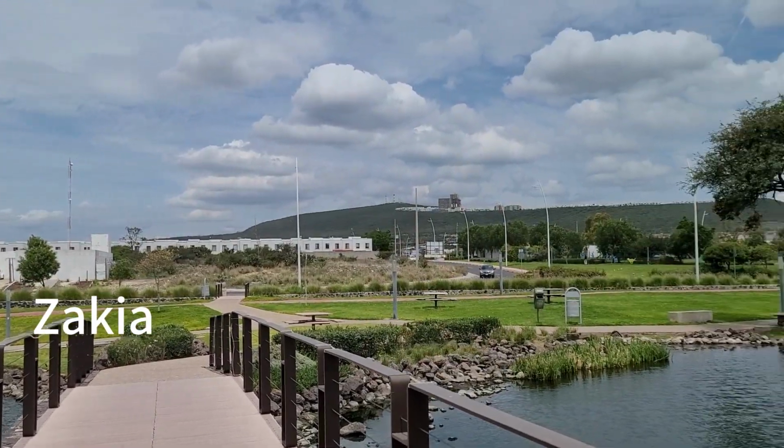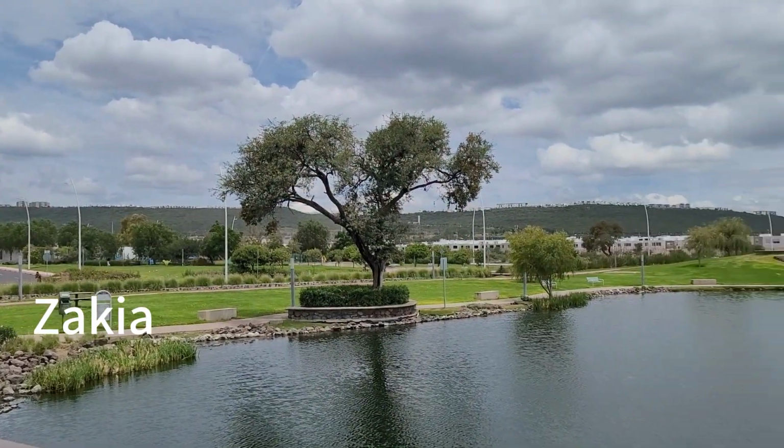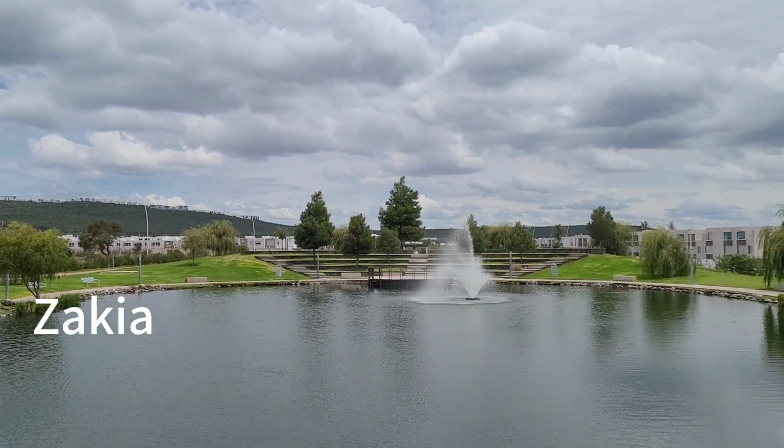Right. Yeah. So if you like to be outside, you have kids or dogs, or you just like to be active, again, to us, hands down, Zakia wins. You get, again, the longest, biggest green space, bike trails, walking trails, beautiful views, nice fresh air, constantly.